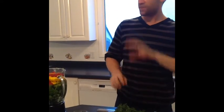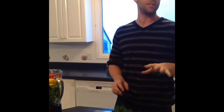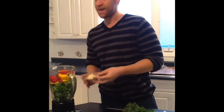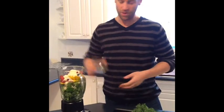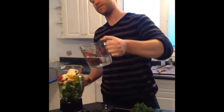The number one thing that we're missing in our diets is fiber. Most Americans get between 5 and 11 grams according to the Canadian Diabetes Association, when we should be getting 25 to 30. So we add it here, and then of course protein powder. And now, with all of this in there and a little bit of water, we're going to mix it up. You won't taste any of the greens.